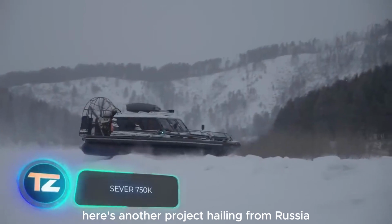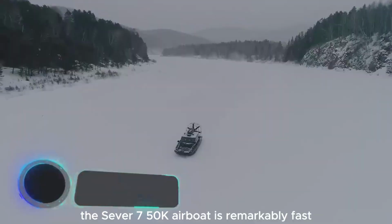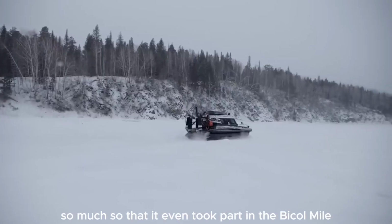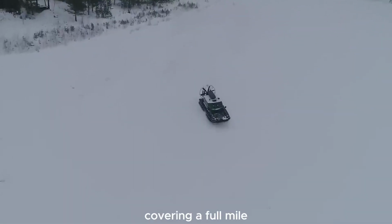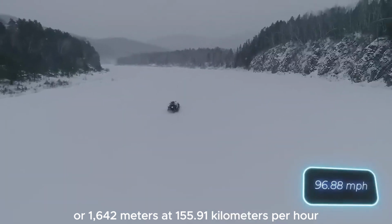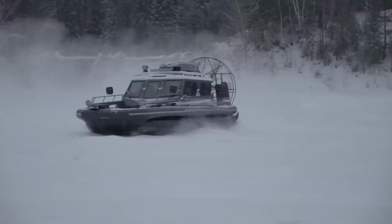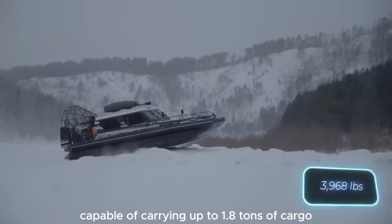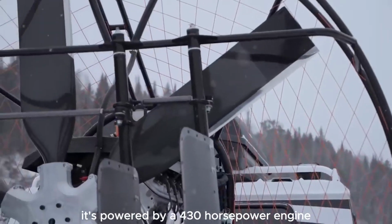Here's another project hailing from Russia that aims to impress you with its speed. The Sever 750K airboat is remarkably fast. So much so that it even took part in the Bicol Mile Speed Festival, covering a full mile, or 1,642 meters, at 155.91 kilometers per hour. That's a record. Plus, this airboat is quite versatile, capable of carrying up to 1.8 tons of cargo. It's powered by a 430 horsepower engine.